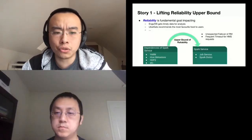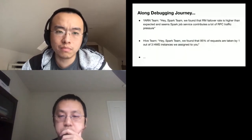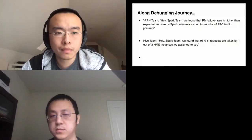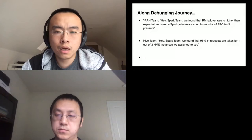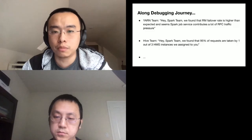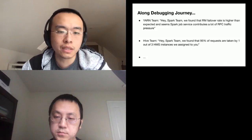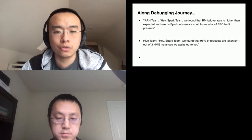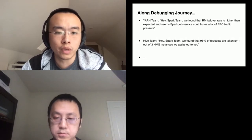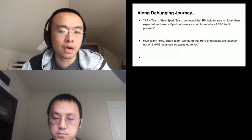After we tried everything to improve these systems, like Yarn and HMS itself, we actually received some surprising feedback from our partner teams. For example, the Yarn team told us that our resource manager failover rate is a bit higher than usual, but it seems the Spark job service contributed a lot of RPC traffic pressure. And similarly, the Hive team told us that we assigned you 3 HMS instances. However, it seems that all applications just use one of them for more than 95% of requests, which makes that particular instance more fragile. So then we started to check back every component in our Spark service stack.